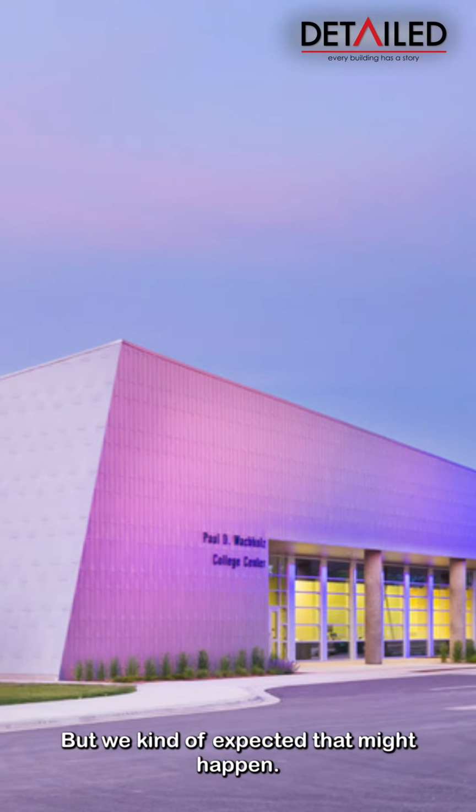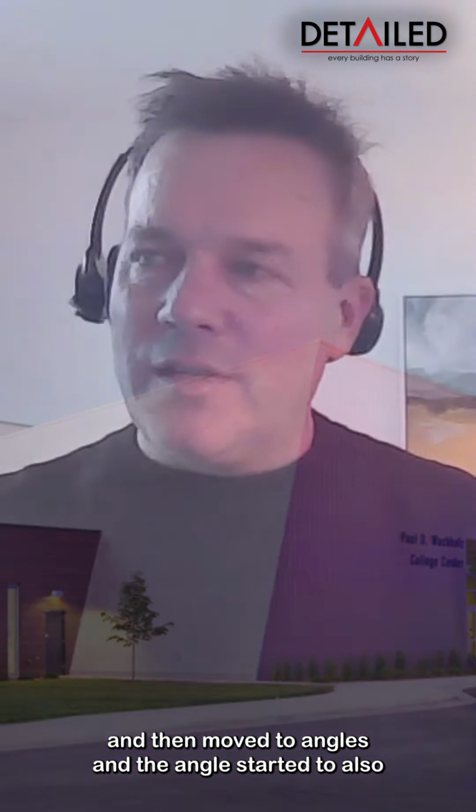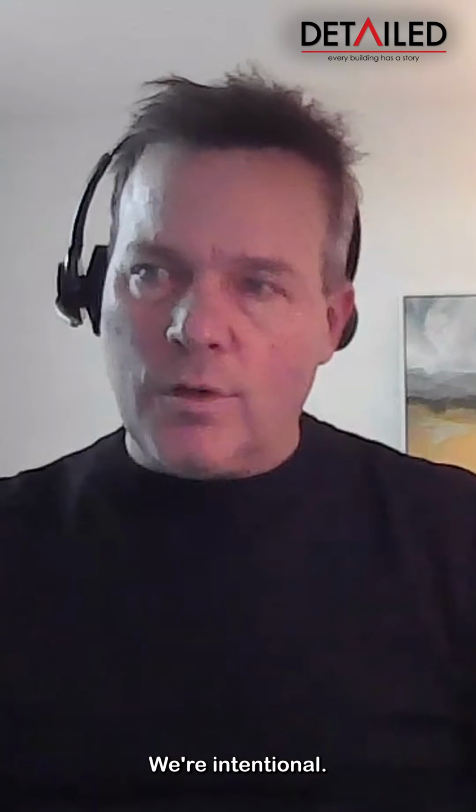But we kind of expected that might happen. But we started with curves with the initial renderings and then moved it to angles. And then the angles started to also be evocative a bit of the backdrop of the Rocky Mountains behind them. So these tilts and turns of the shell were intentional.